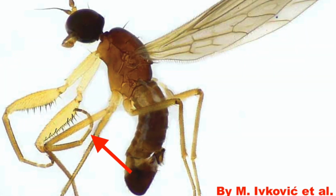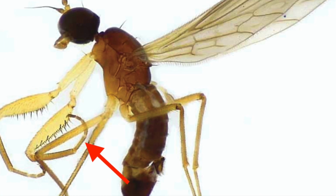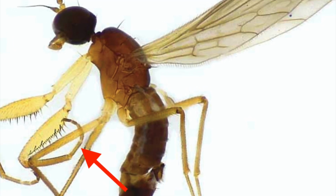You might have noticed that they also have a lot of tarsal segments for something that's doing a lot of flying. Without a long prothorax to get them off the ground, they'll be on the ground, and so you need tarsal segments.